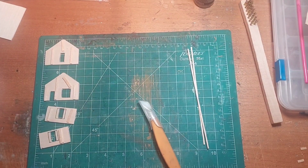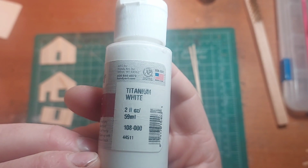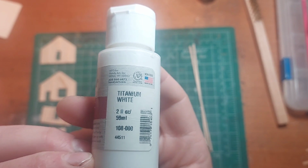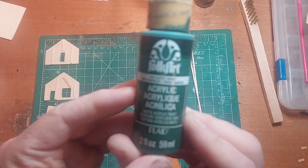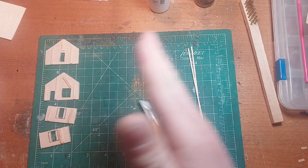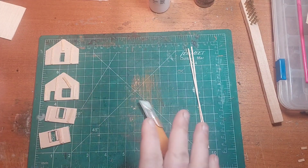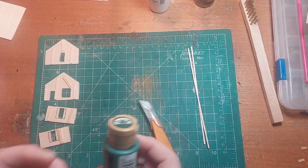There we go. We are going to use titanium white for the windows and doors and the trim, and then the house itself is going to be hunter green. And we're going to carry that over into the second part of the structure build, which is the carport that we're adding to the house. It's going to have the same colors.